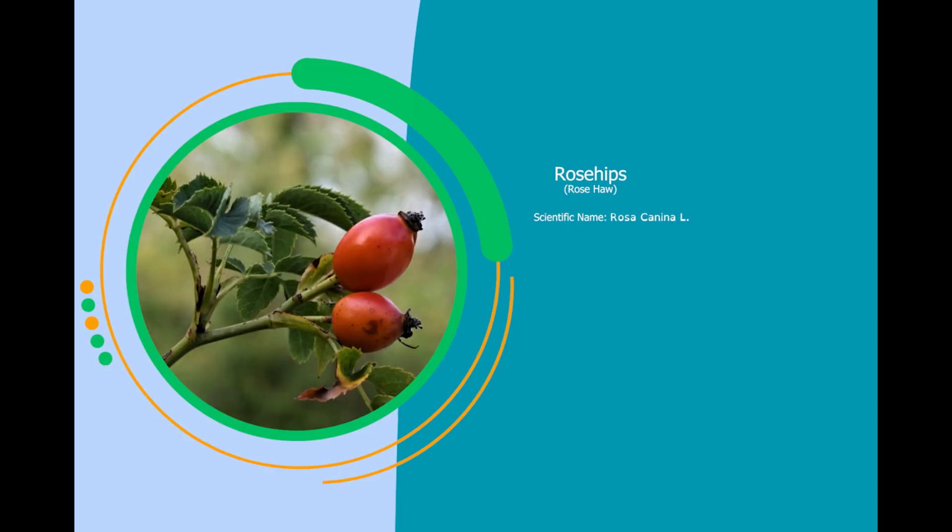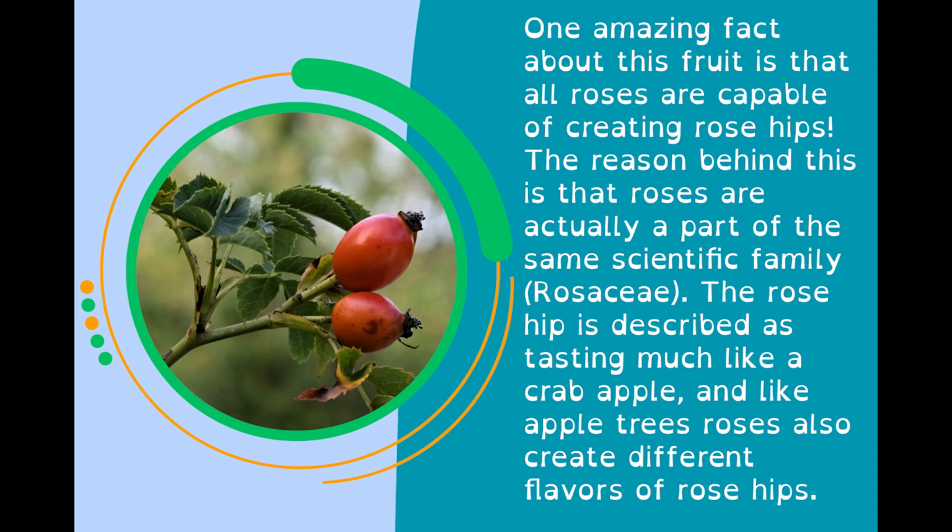Rose hips, Roseha. Scientific name, Rosa canina L. One amazing fact about this fruit is that all roses are capable of creating rose hips. The reason behind this is that roses are actually part of the same scientific family, Rosaceae.